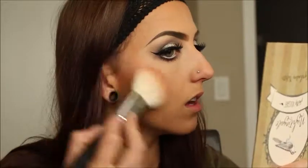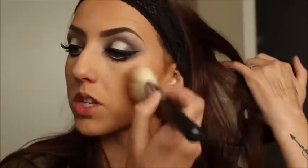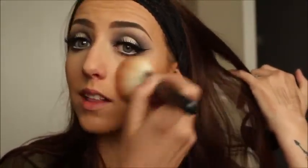Now this retails for $28. I'm not a huge fan of shimmery blushes, but I don't hate how this looks. It's a really pretty color. I just know that when I step out into the sunshine, I will not like how my cheeks look. I think if you have a deeper skin tone, this would look really beautiful as a highlight.